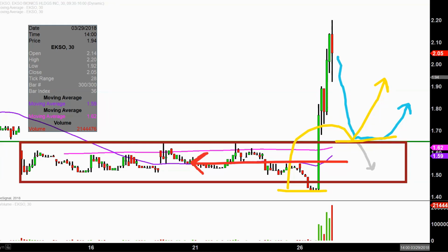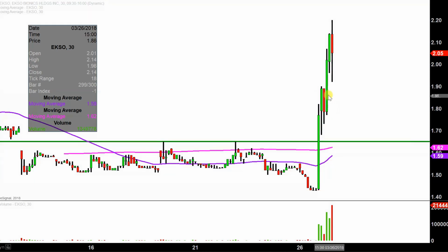So $1.85 is essentially kind of that last resort. Preferably speaking, if the price could stay up above $1.90, that would be great. But from the big picture, for the reasons discussed, $1.85 is essentially that must-hold level of support.